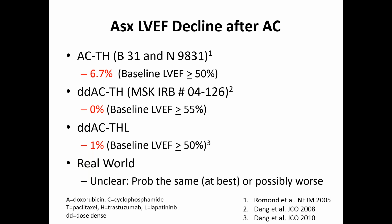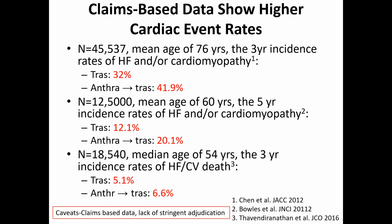But in the real world, what is that number when we monitor patients post-AC? It's probably the same at best, or possibly worse, because in the real world, we're treating patients who have comorbidities, et cetera. But it's important to monitor our patients when they're getting cardiotoxic drugs. So claims-based data, I think we've seen this slide many times. Certainly, the data show that the cardiac event rates are higher. There are 3 trials that I show here.